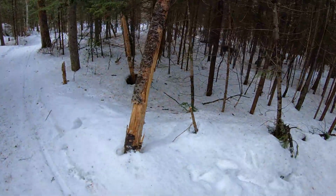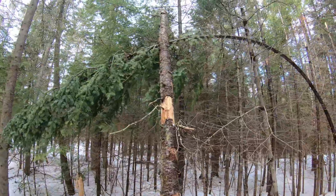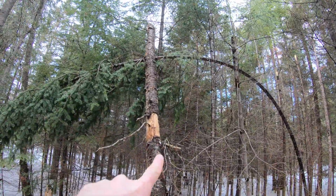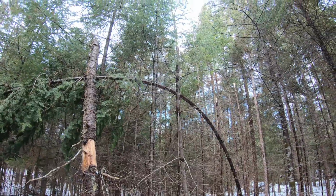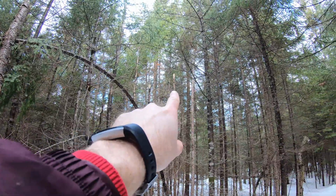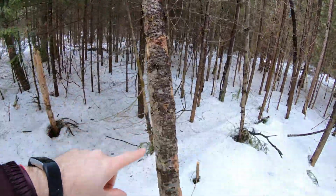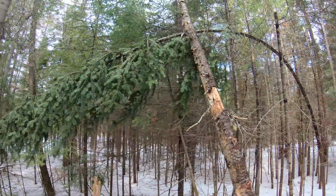This one looks as if it's been placed here. And it's holding that down. And at first I thought this one broke off and fell over top of that one. I see two little ones that are broken right there and right there. But I don't know where this big one came from. So I will admit that one is odd.